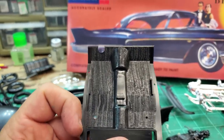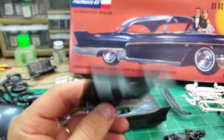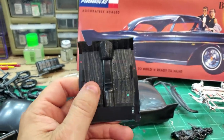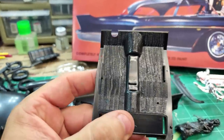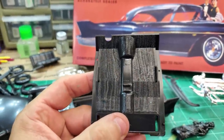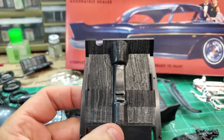I mean, guys, this is 1957. This part that I'm holding was produced in 1996, but the mold was made in 1957. Some guy said, hey, George, get the rotary tool. Try to make that look like carpet.